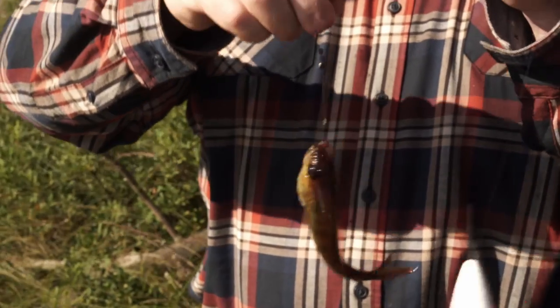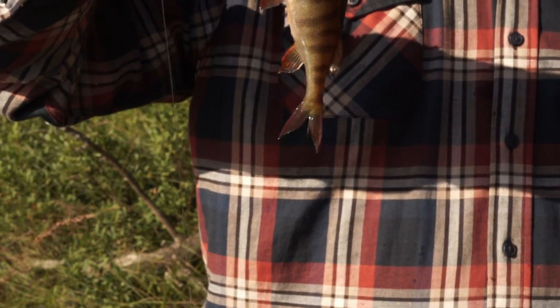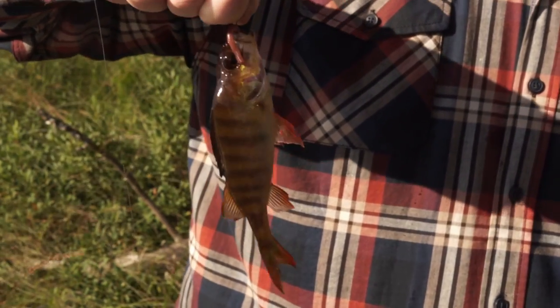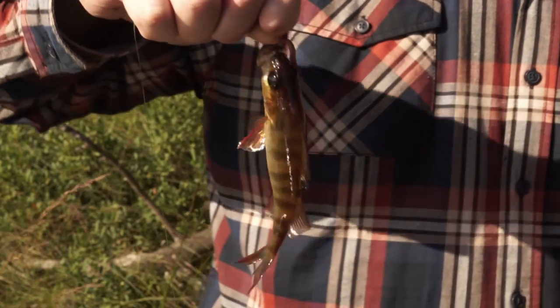See, I caught one. I can show you how I kill it, and it's actually a really small one, but the hook almost caught his eye, so I want to kill him. I don't want to let him go. He's injured. This is the perch. And you can see the hook is coming out right next to his eye.